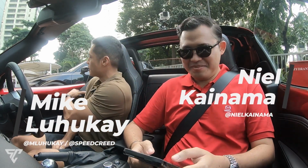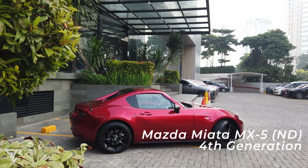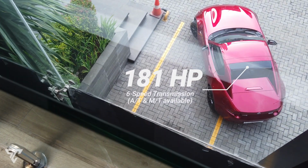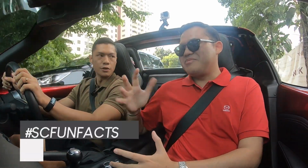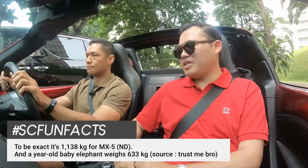And now we are with the Mazda MX-5 ND, twirling around Jakarta Selatan. Let's do this. This is the fourth generation of MX-5, the facelift version, the 2019. So basically it has 184 horsepower, which is not a lot, but considering the weight, through the years it only increases like 4 baby elephants. That's 200 kilos? No, not really that heavy. It's about 1 ton, probably.